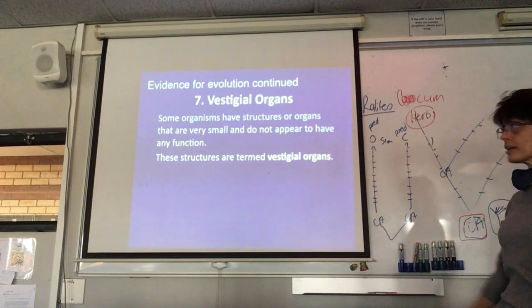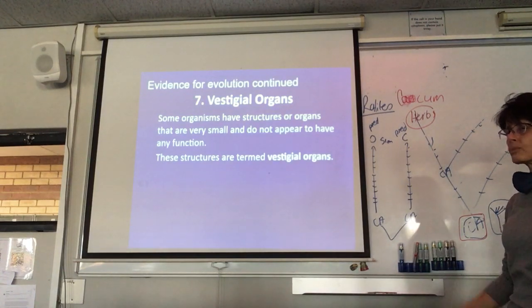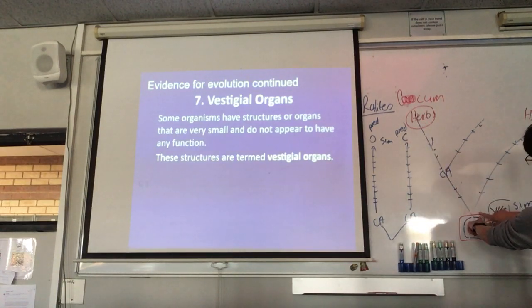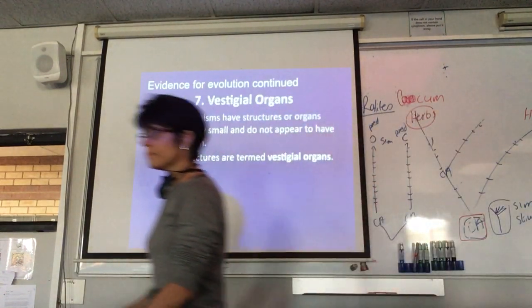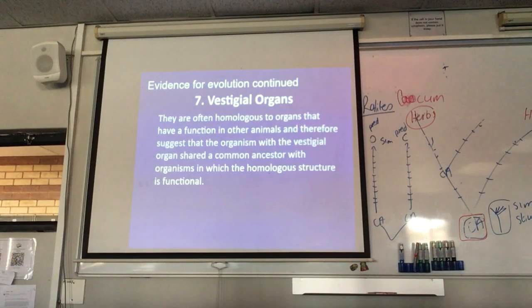I'm sure reptiles don't have it either. So it's a remnant of what once was a much larger structure. Part of it is still there. That shows that we must be related and there must be some kind of common ancestor. If we've got remnants of it, it's still there. There are lots of examples of vestigial organs, and that's one of them.